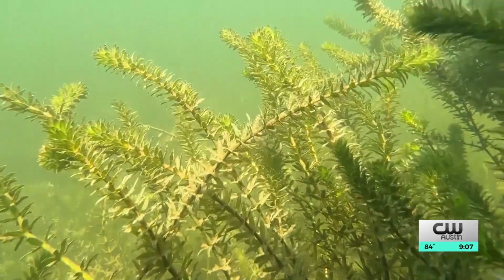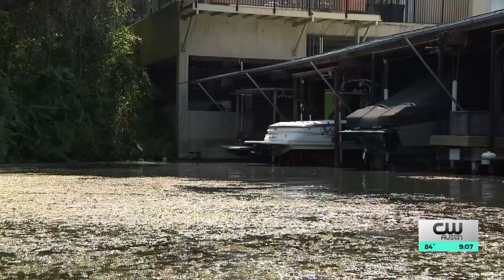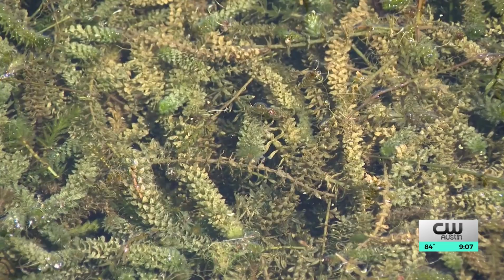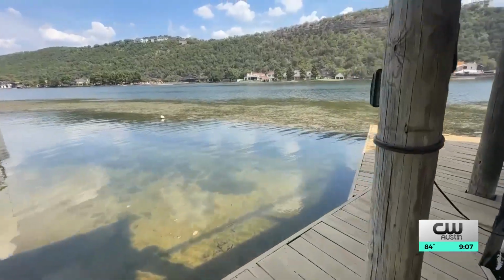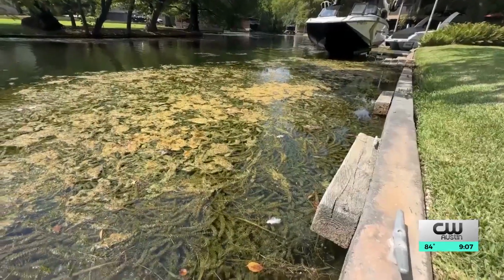It's called hydrilla, and it's not new to Lake Austin, but it hasn't really been an issue for a long time until now. The thing that makes it such a nuisance aquatic plant is because it grows very densely. Brent Bellinger with Austin Watershed Protection says hydrilla was first documented in Austin in 1999. Shortly after, the plant spread to cover about 500 acres of the lake at its peak.